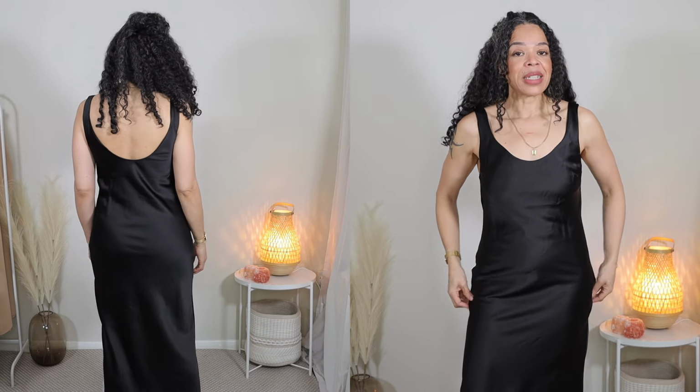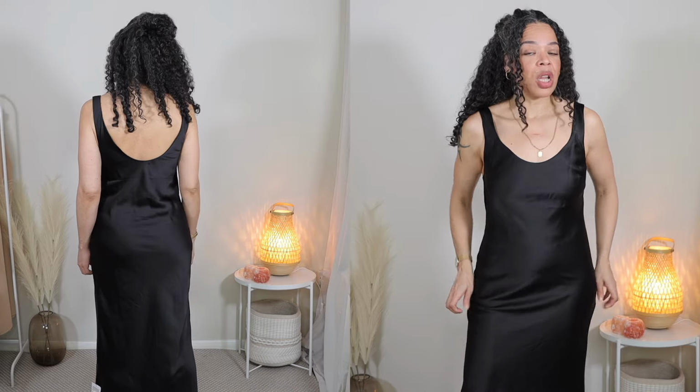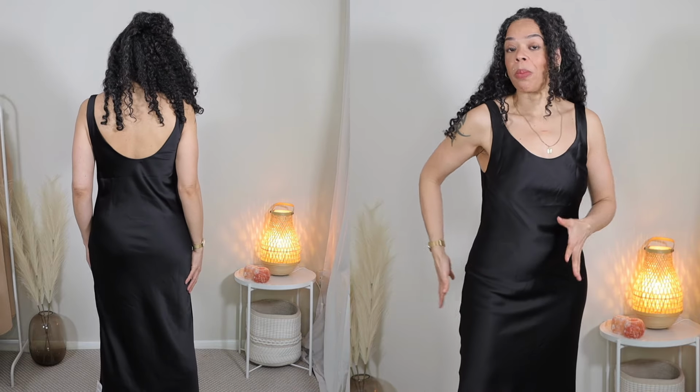I feel like if you have bigger thighs, this material does not stretch. So if you have bigger thighs and maybe your bum is a little bit bigger, you may need to go up a size and see how the 14 fits you. But the size 12 for me seems to be okay.